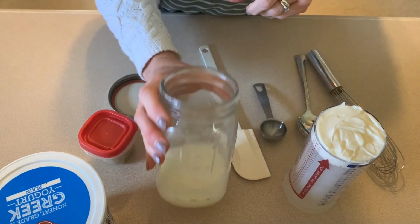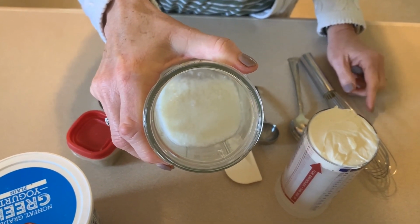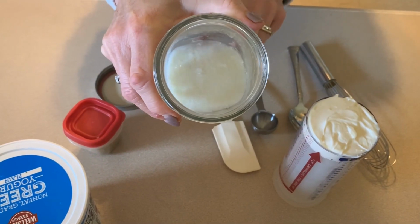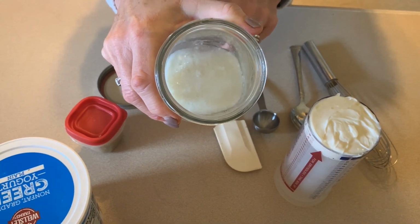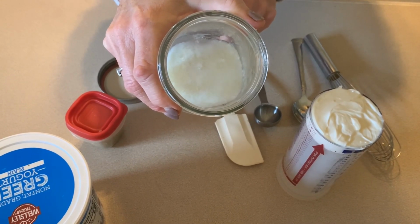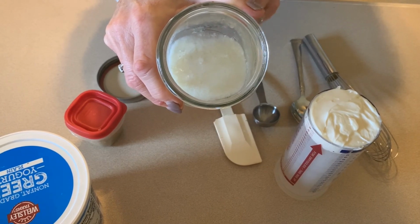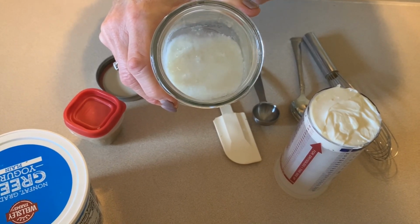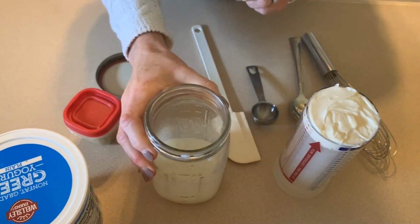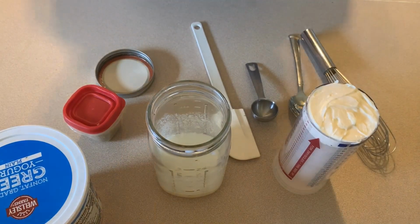So the first thing I have in here, in my jar, is half a cup of 1% milk, and I have 1.5 teaspoons of vinegar in there. The original recipe calls for buttermilk. Buttermilk is not something I generally have on hand. So I just make my own by adding 1.5 tablespoons to 1/2 cup of regular milk. And you can see it gets very thick and curdly. I let it sit for 5 or 10 minutes until it gets like that, then it's ready to use.